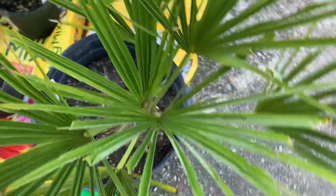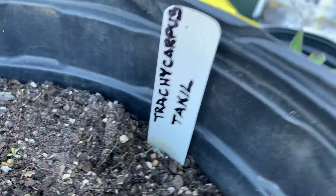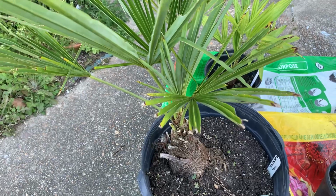And next up, this is a real prize, and I think this is the prize of the haul, even though I wasn't expecting to get this. I was just expecting Sable Minor and needle palm. This is a Trachycarpus takil, and I know this is true takil, not just a Trachycarpus fortunei labeled as takil, as most of them are.